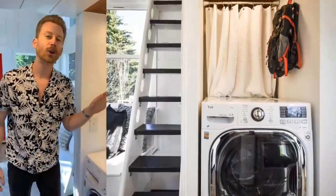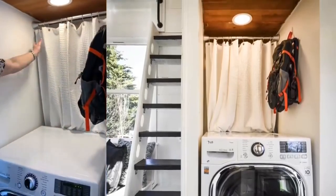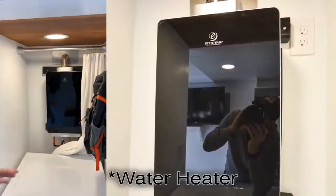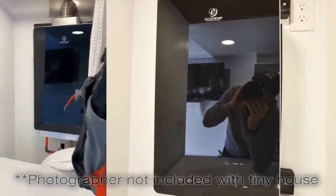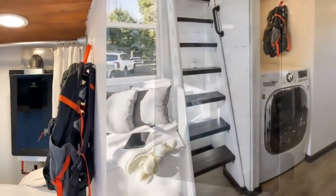And then behind curtain number two, you might have guessed it, is the water pump. And I was able to find a black one to match the black and white interior design. And then I also just want to do a side note on the extra storage capacity you're able to find here with the backpack.